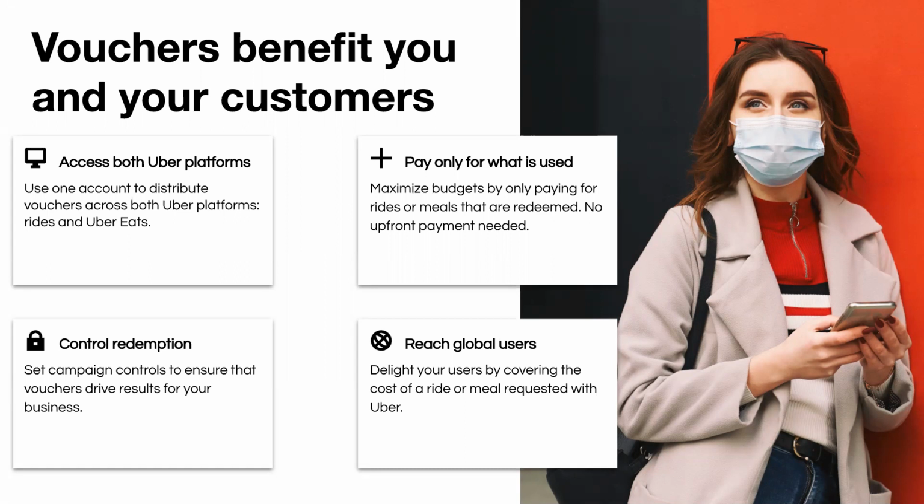And the last one here is the global reach of Uber and vouchers, which is especially important, I think, in this virtual world where businesses are looking for new, unique ways to keep engaged with their customers in a virtual environment. And so you can delight your users wherever they are by covering the cost of a ride or meal wherever they may be if Uber is available there. From the virtual holiday party example that Ronak walked through, you have the ability to create that one voucher campaign and distribute it to your attendees globally. No need to create separate campaigns based on the currency or the location that they are at. We will handle all of those currency conversions for you and make sure you're billed in the appropriate currency. But delight your users wherever they are around the globe if Uber is available there.